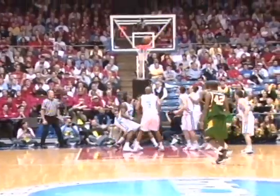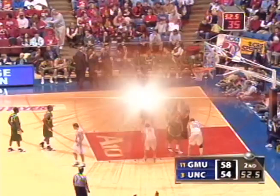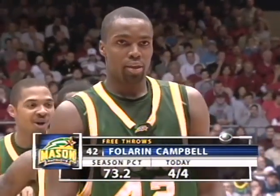Well, Lamar Butler again, instead of settling for the jumper, puts pressure on the defense, and he can see the finish line. 58-54. Fowler and Campbell at the line for George Mason shooting. As Fowler and Campbell goes to the free throw line, he's a 73% shooter on the year.